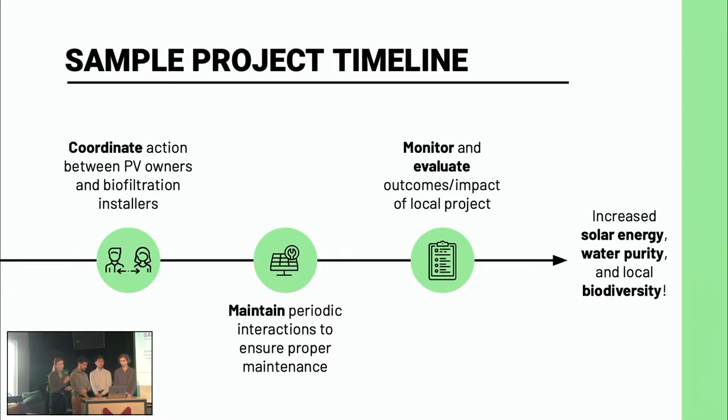After that is putting our plan into place by contacting local installers in order to actually put what we've designed into place, and then maintaining periodic interactions in order to ensure the proper maintenance that is needed for both the bioswales and the solar arrays.